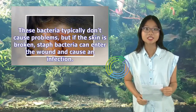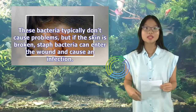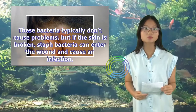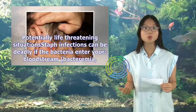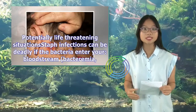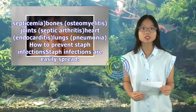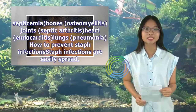These bacteria typically don't cause problems, but if the skin is broken, staph bacteria can enter the wound and cause an infection. Potentially life-threatening situations. Staph infections can be deadly if the bacteria enter your bloodstream. Bacteremia, septicemia, bones, osteomyelitis, joints, septic arthritis, heart, endocarditis, lungs, pneumonia.